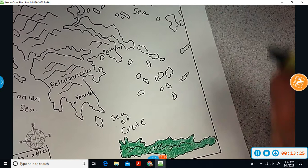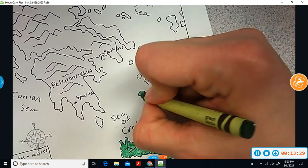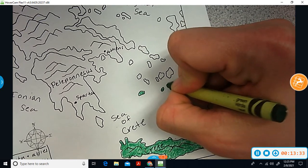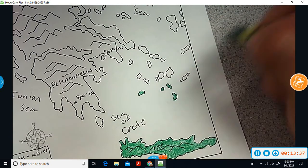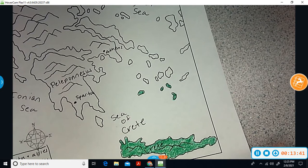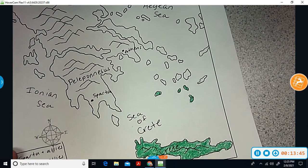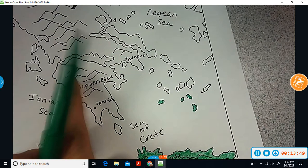Here, there's four tiny islands, one here, one here, one here, and one here that are also green. Then we're going to come up to the Peloponnesus. There are some green areas.